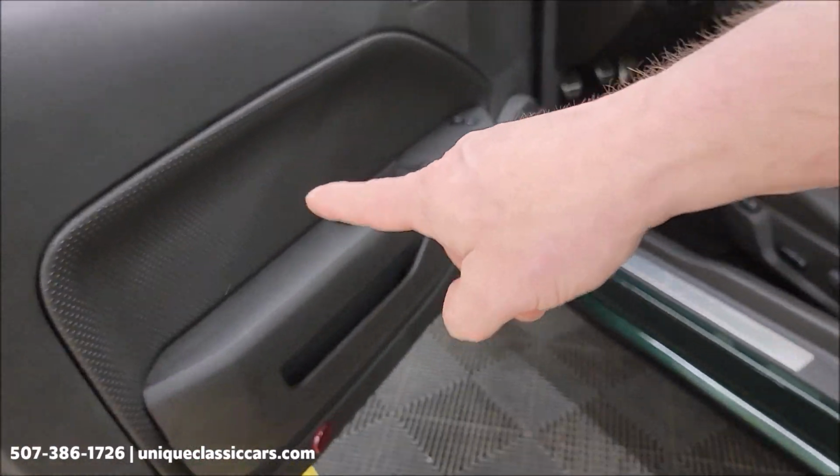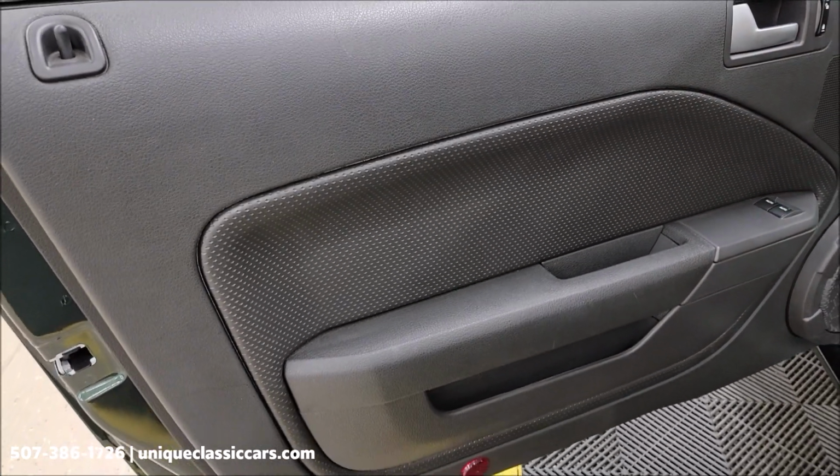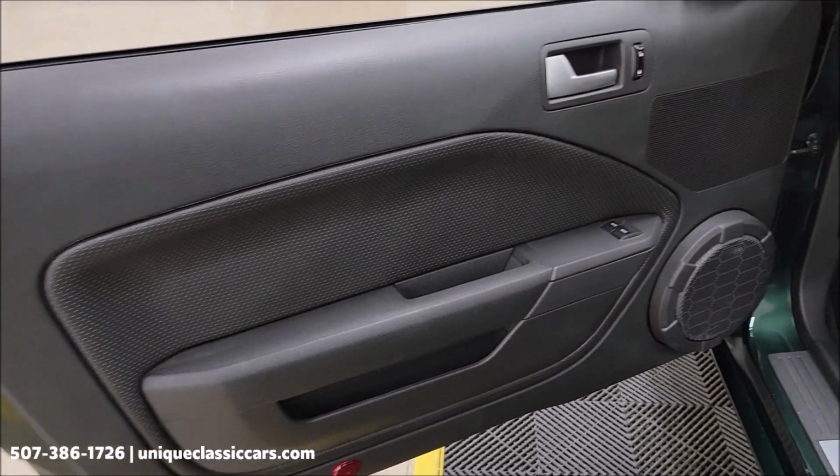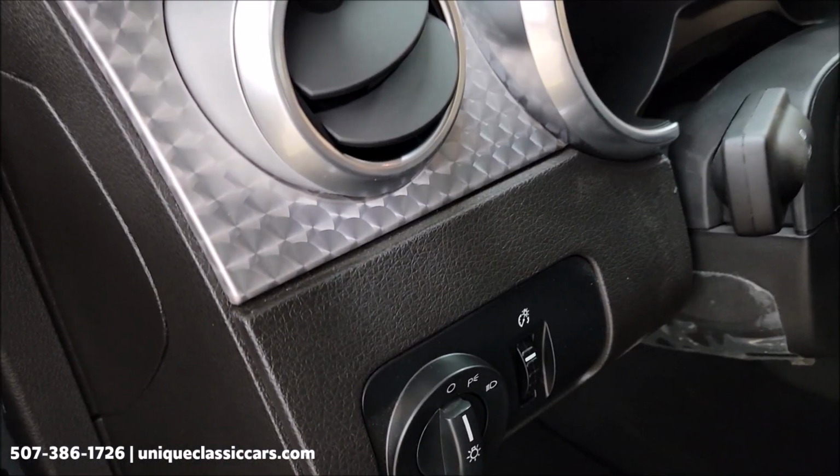Door cards or door panels, nice shape. Lots of times you see those starting to sag or droop. If you're familiar with this vintage of Mustang, the S197s, I'm going to pull that key a second.